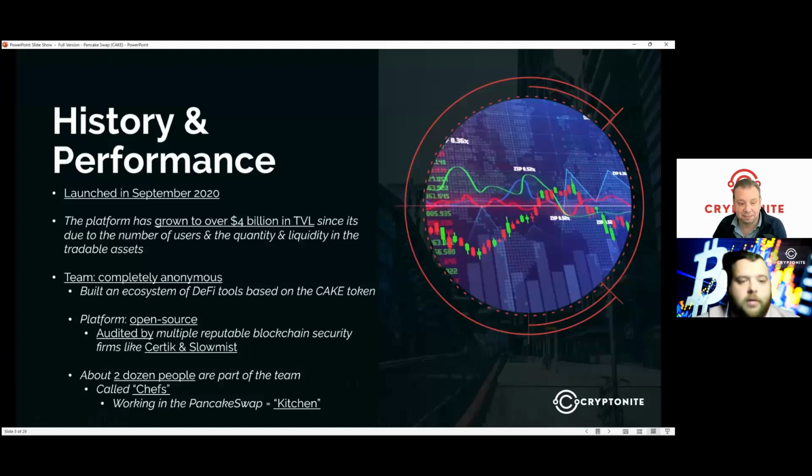Awesome. Thank you, Boris, for that information. Can we now talk about the history and performance of PancakeSwap? Yes, they were launched in September 2020. And they've grown to being around $4 billion. I mean, the number varies from day to day. I think currently it's about 3.4 billion in total value locked.